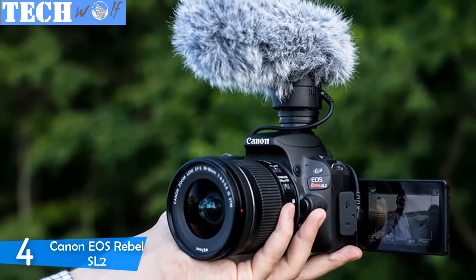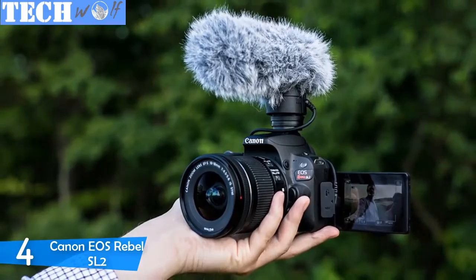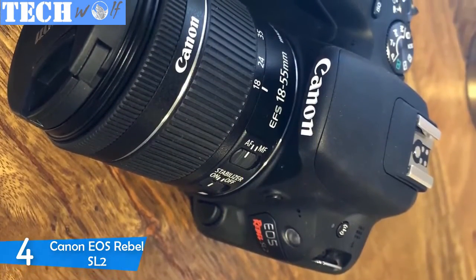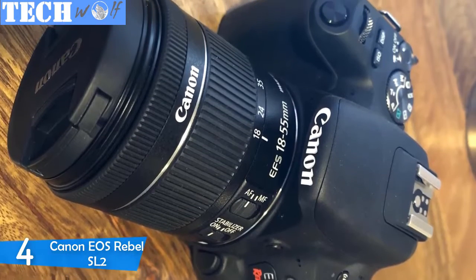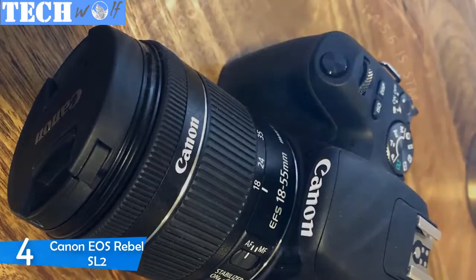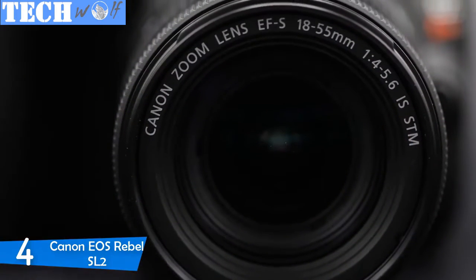In the autofocus department, the Canon EOS Rebel SL2 may look a little lacking, since it uses a 9-point autofocus system that was present in its predecessors as well, but it's not a deal breaker at all. The AF points are aligned in the classic diamond shape and are spread pretty well around the scene. On the other hand, you'll get one cross-type autofocus point for more sensitivity.